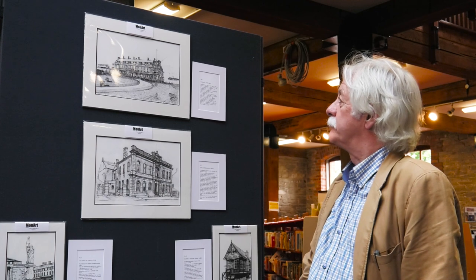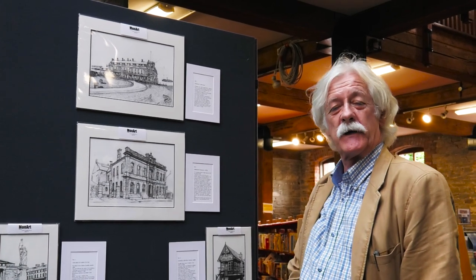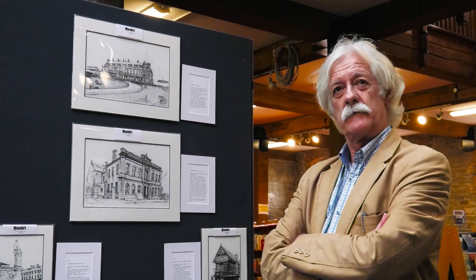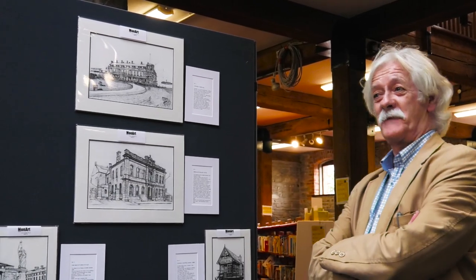And me being a Dundalk fanatic, the first time Dundalk won the Cup, 1932, the reception was held there. They went in the train to Greenore Hotel for some unknown reason, I don't know why, but they did.